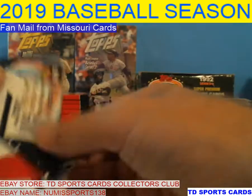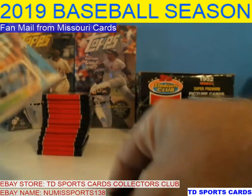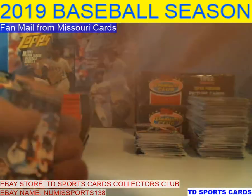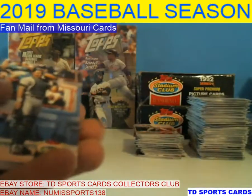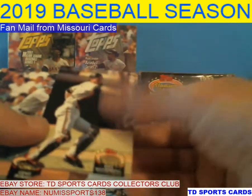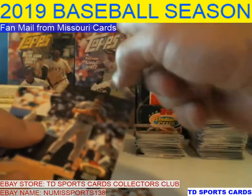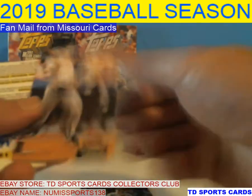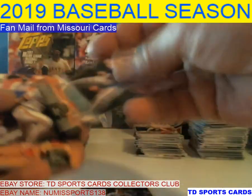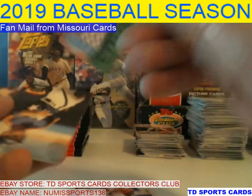So I'm going to try to pick this up a notch and go a little faster here. But yeah, I'm going to be doing a lot more box breaks like this, to see if there are any slab candidates here and there. In the Topps ones, there's definitely some slab cams, because there's some good stuff that comes in every box that I'm looking out for.